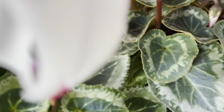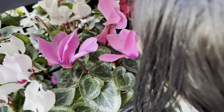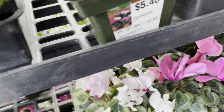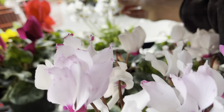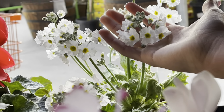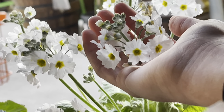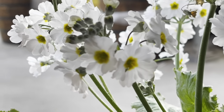I can't. I have to feel, what do they smell like? Hang on. Oh my god, this one smells sweet. They do. Oh, these are cute. Okay, those ones are cute. Take a picture. Okay. Let me take pretty pictures of the flowers.